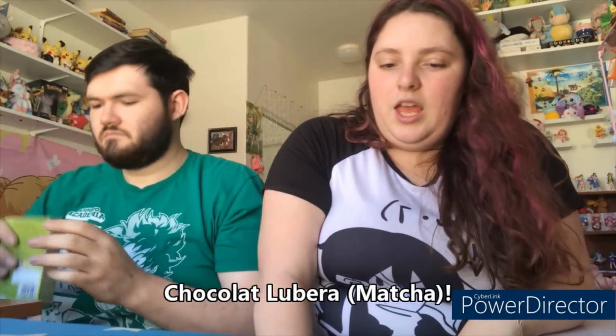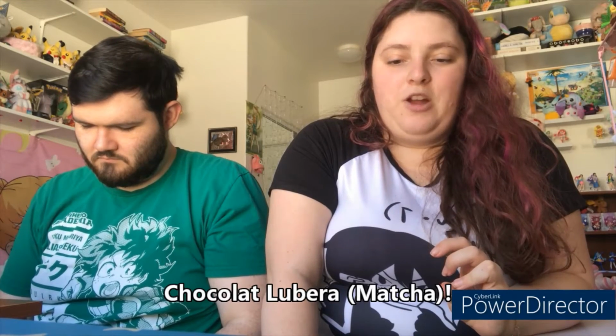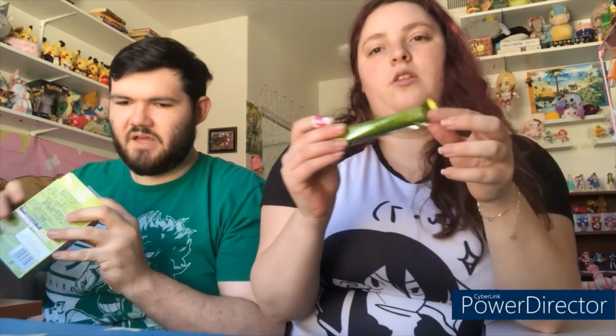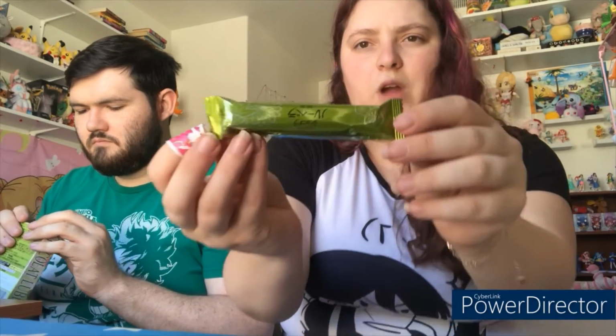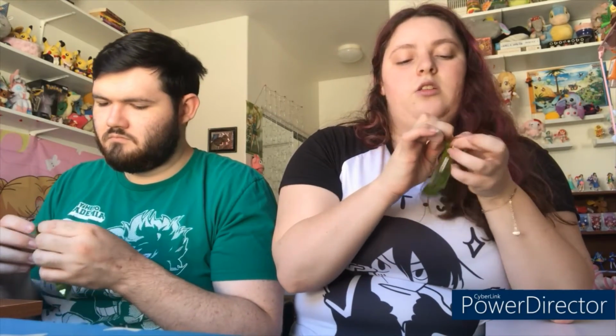So here is the next treat that was chosen. It is Chocolat Lubira, which is matcha. We can't get enough of this confection. Each cookie is rolled with a matcha chocolate filling that we think pairs perfectly with a hot cup of tea or cocoa. So there's 5 of them in the box, and they are all individually wrapped in this very nice green to signal matcha. And we're gonna open it up.